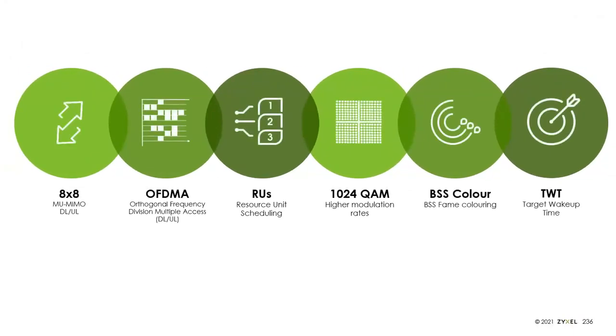Now, one thing I do want to talk about here when you are searching around for Wi-Fi 6 APs is some vendors, in order to save price, are calling their product a Wi-Fi 6 AP, but they're still using 11N technology on the 2.4 radio. They've only upgraded the 5 gigahertz radio, even though in theory, Wi-Fi 6 should be on both of those radios.